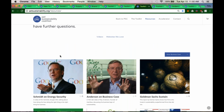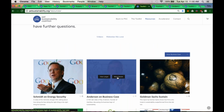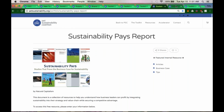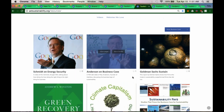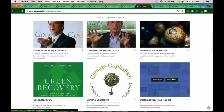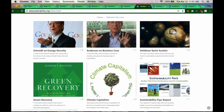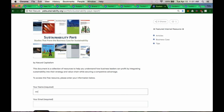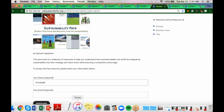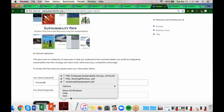So it has Google's CEO talking about energy security. You can go into and look at Ray Anderson's TED Talk here. That resource will be available straight off the bat. There are resources like the Sustainability Pays Report, which is a huge report that was created by Natural Capitalism that looks at all of the business cases for sustainability. You can enter your information and download that.